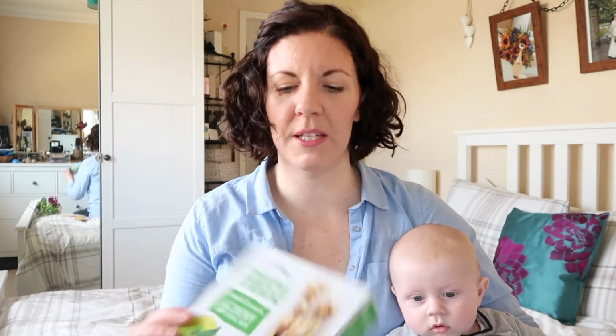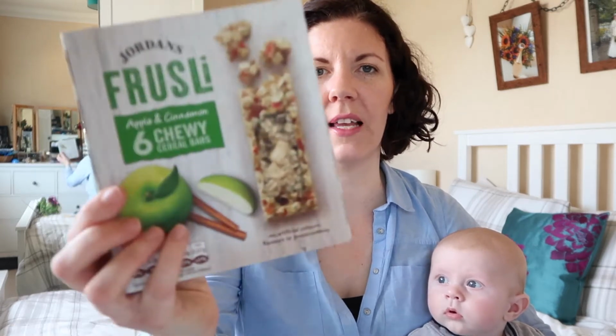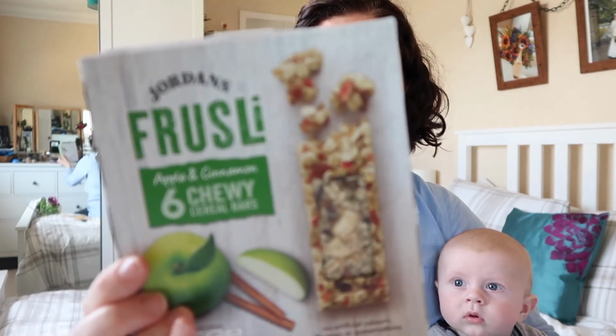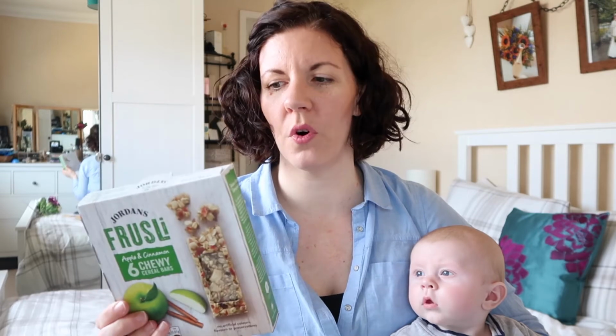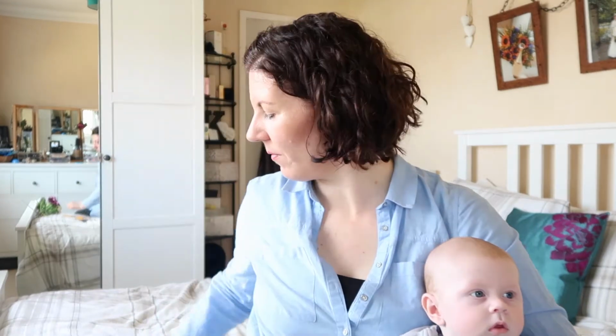I also picked up this packet of Jordan's Fruisley, is that how you say it? Apple and cinnamon chewy cereal bars. I really enjoy these as well, as does my 2-year-old. Sometimes I get one of these out for myself when we go out for a walk, and he always asks for it. So I thought I'd pick another pack of those up because we are always eating them.